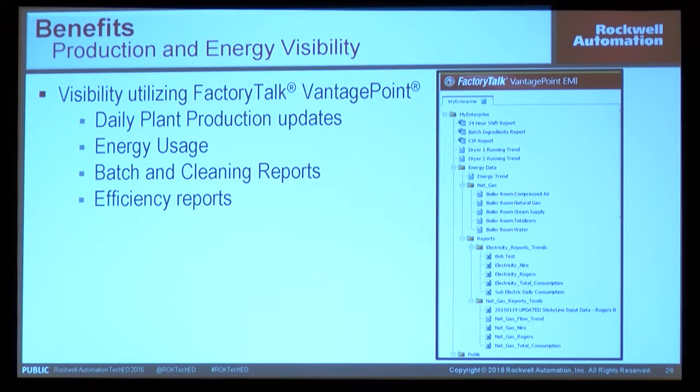Batch and cleaning reports. This is huge for our sanitation manager. He can now print these out and see where they had operational inefficiencies in the cleaning. Anytime we're in CIP, it's time that we're not making production. And then efficiency reports, which correlates into all of these.